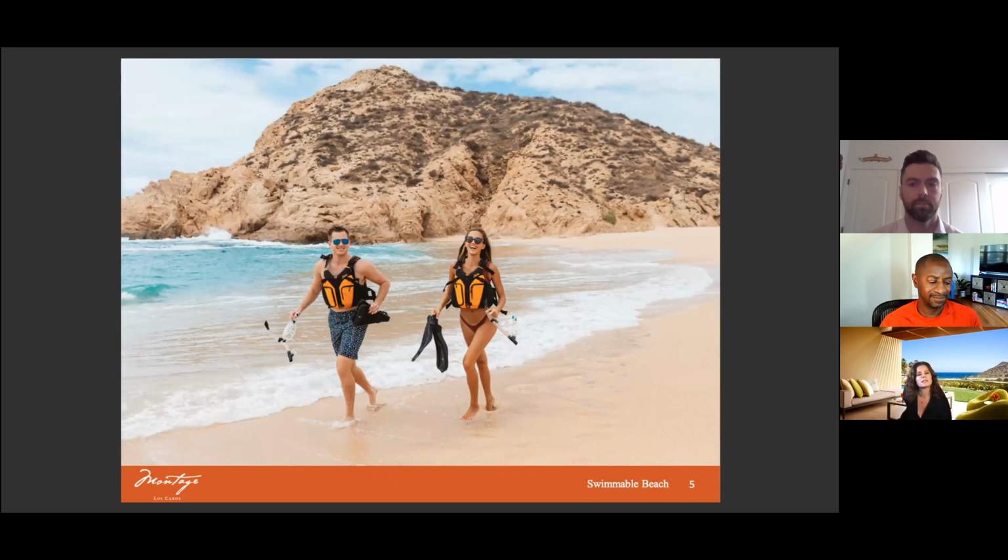Loads of activities. I wanted to focus a little bit on the activities because we have all kinds of things that you can do while you're at the resort that many of the local resorts don't offer in the destination, just because Los Cabos is not really a swimming area. It's not a place where people can swim, but because we're located right on the Bay of Santa Maria, you can do some great swimming. You can get into the water.